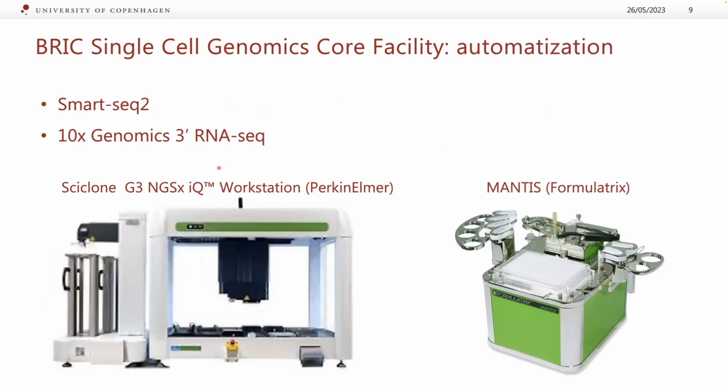Now, what we also started is automatization. We started quite a long time ago, but there were some logistics issues also with COVID. Now it's going well. So our idea was to make at least semi-automatization, keeping only little handwork, for two protocols at the moment, which would be SmartSeq, which is actually a very tedious protocol that takes 3 days of manual handling, or 10x Genomics 3' RNA-seq. And for SmartSeq, we moved from 3 days of manual work to only 1 day. On this robot, it's a Zephyr workstation from PerkinElmer, with Mantis as an addition to this workstation. And same for 3' RNA-seq.